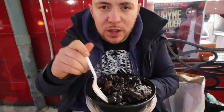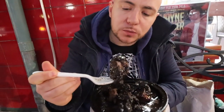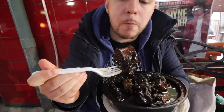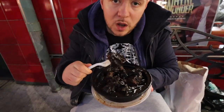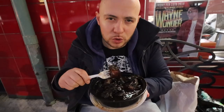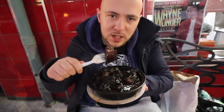The flavor, the combo of that dark sauce with the oxtail and beef is just such a nice combination. Look at this tender meat. Just comes right off the bone. It's delicious. The dark sauce comes from cassareep, which is made from cassava root. It's a real dark liquid, so it really goes well with this kind of meat.